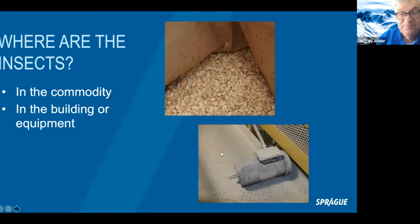So it's very important that you understand you have totally different treatment strategies in many cases, depending on whether it's the product that's infested, your structure that's infested, or your equipment that's infested.